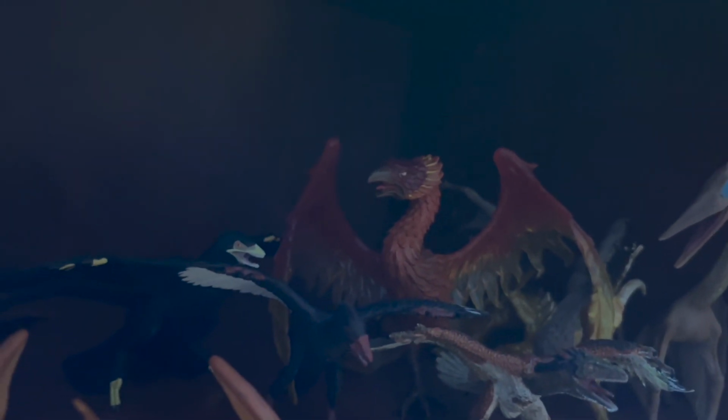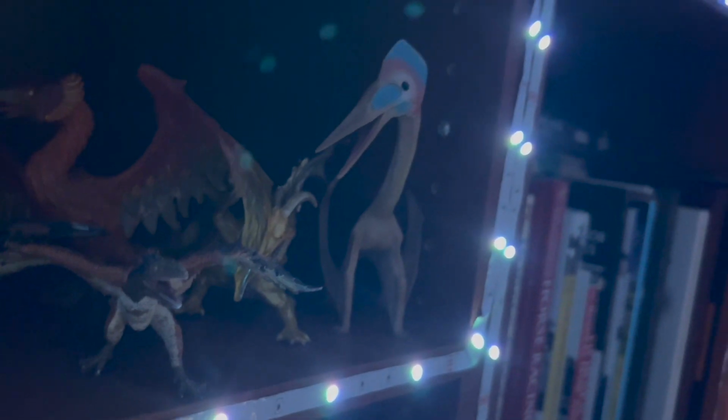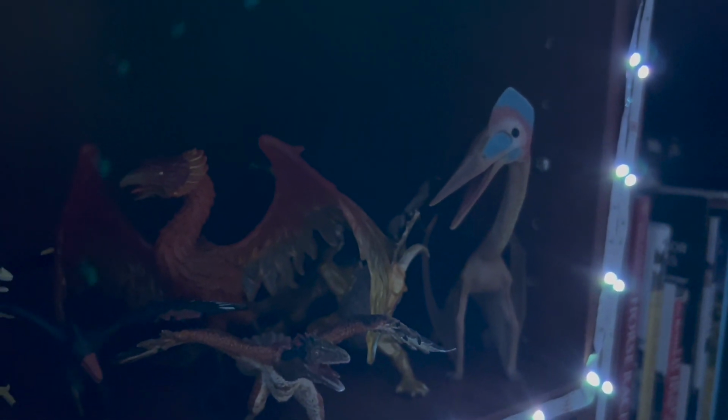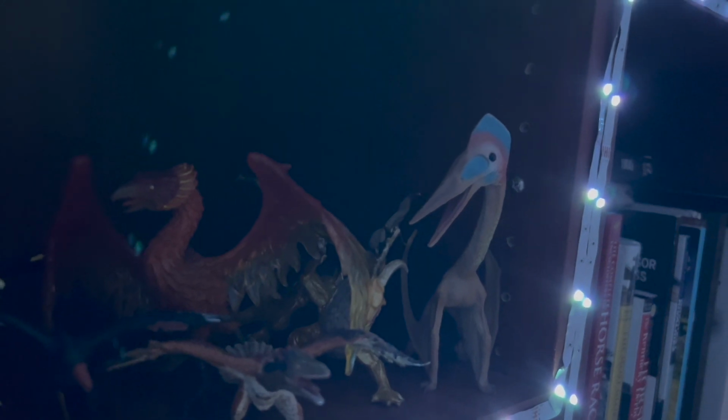We have the Safari Limited Phoenix and the Safari Limited Golden Dragon. And at the very end here is the Collectate Deluxe Hatzegopteryx, which, although I bought him almost 2 years ago, is probably the most recent figure I've introduced to this shelf. Bought him from a good friend of mine.